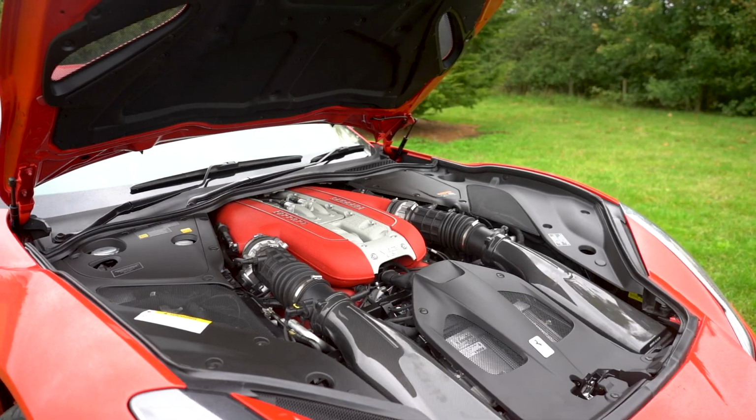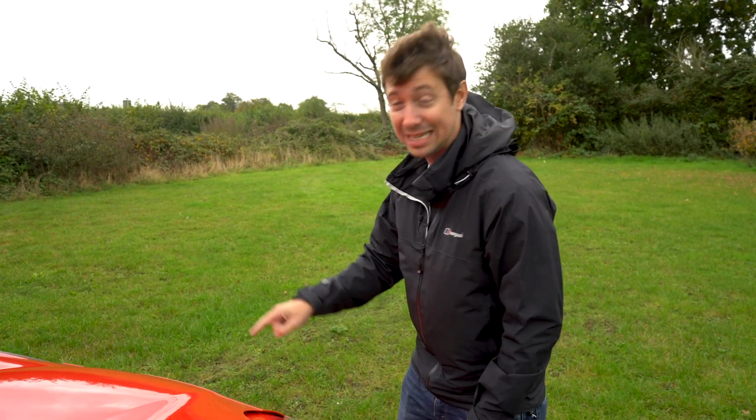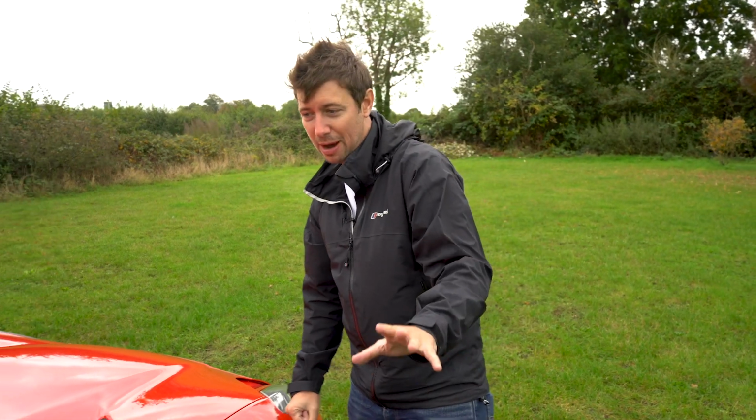scary. This has quite possibly one of the best engines you can ever put in a car in the entire world. We'll talk about the engine and the whopping great V12, normally aspirated engine, that's in this in a minute. It has huge forged 20-inch alloy wheels that obviously surround the incredible carbon ceramic brakes with loads of stopping power.